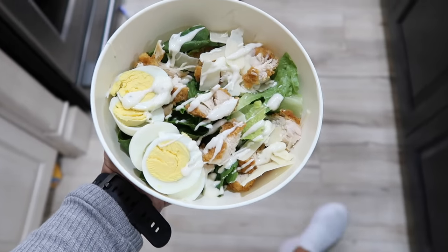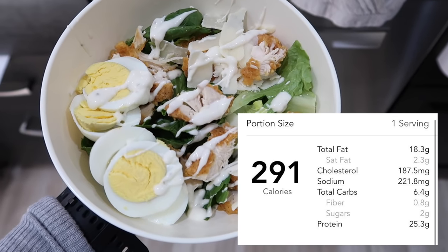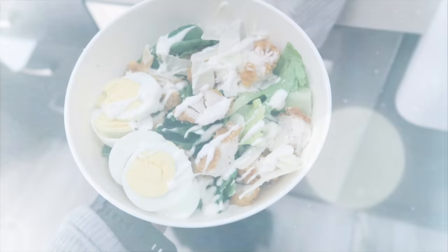All right, here is my lunch. I will have the macros showing you right here, but I have one hard-boiled egg, 3 ounces of chicken, lettuce, a little bit of cheese, and some Kraft ranch. This is about as ready as I get these days. I actually typically don't get ready at all during the day, but tonight is Wednesday and I have young women's. So in my church, I'm over the 12 to 18 year old girls, and every Wednesday we do something. So I'm getting ready to go do that.